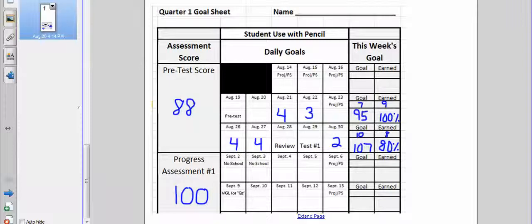Along the left-hand side will be the progress assessment scores. This will be the number of skills in their pie. There's a number up at the top above the pie in the ALEX program that says 100 out of 300 or 100 out of 298 skills. So when you check your child's goal sheet, which is in the front of their composition notebook, you should see these test scores increasing as time goes on throughout the course of the year.